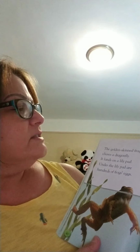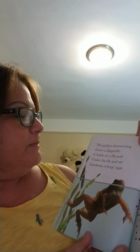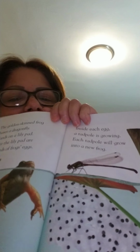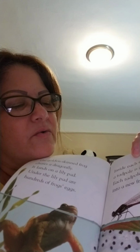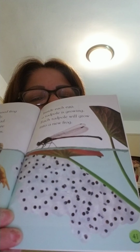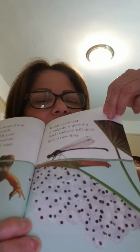Okay, so the golden skinned frog chases a dragonfly. It lands on a lily pad. Under the lily pad are hundreds of frog eggs again. Look at where the little baby frogs are. Inside each egg, a tadpole is growing. Each tadpole will grow into a new frog again. And you'll see the process over and over again. An egg, a tadpole, and a frog, right?